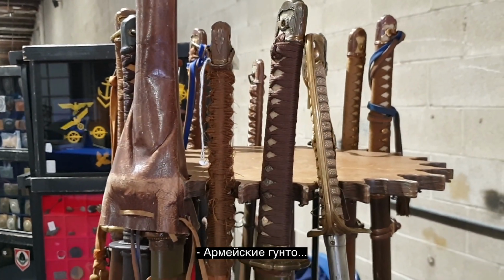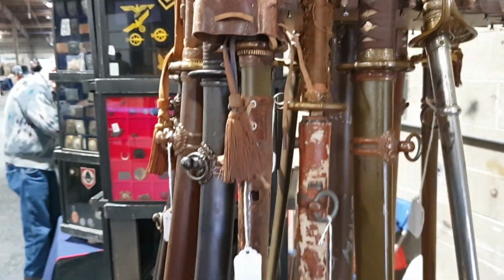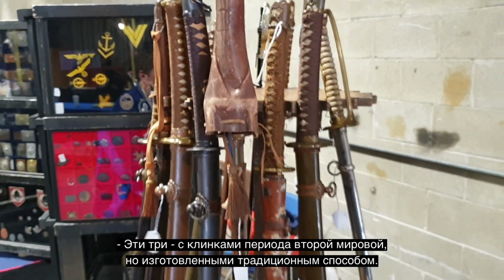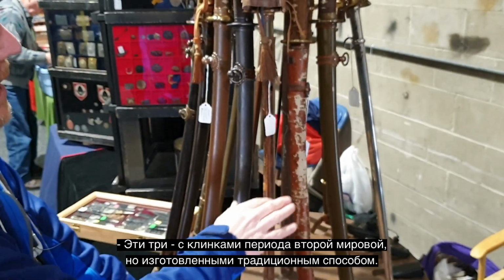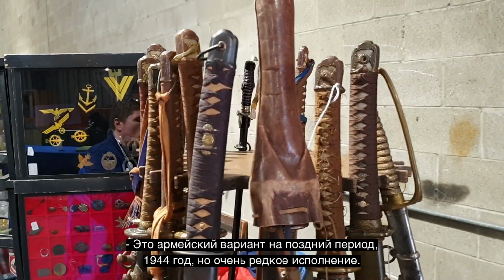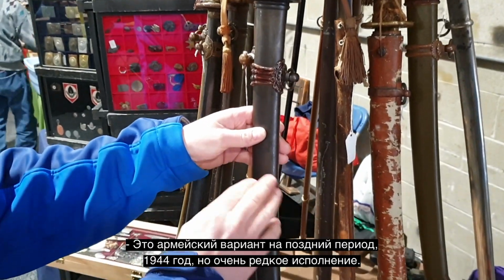The army is the gunto. These are both armies. These three are World War II era blades, but traditionally made. This is a late war, kind of a rare variant of a Type 44 mount, but army.